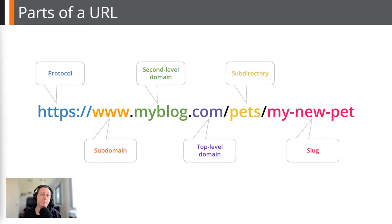Now, sometimes a URL will not contain a subdomain. That's the orange part. So it just displays the second level and the top level domain. In this example, that would be just myblog.com rather than www. A URL without a subdomain, without that orange part, is just called a naked domain. Over the past few years, a lot more people are dropping the www. Of course, that stands for World Wide Web, and everyone knows we're on the web nowadays. So a lot of people are just dropping the www, condensing it down to the naked domain. In this example, just myblog.com.